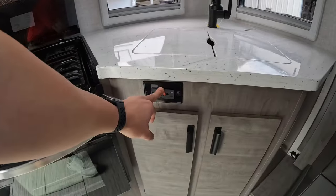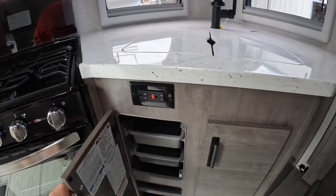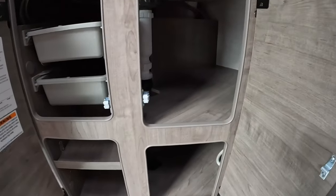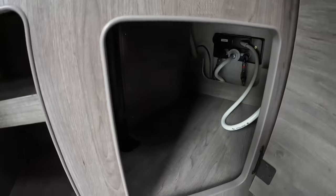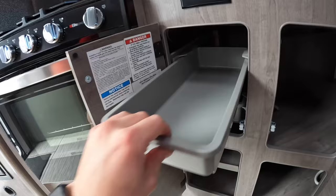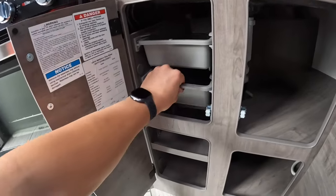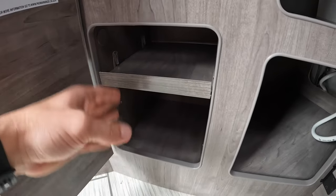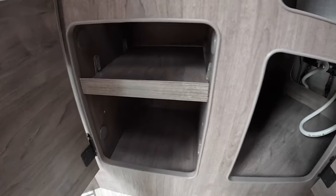Let's see, you got you an AC outlet here for your Crock-Pot, Instant Pot, Keurig. Then you have two little cabinets down here. Plenty of space for a bunch of Doritos and extra beer. Some pull-out drawers. I thought these were really neat. Helps you stay organized. And then this shelf is also removable, so you can totally take it out, or you can put it down one as well.